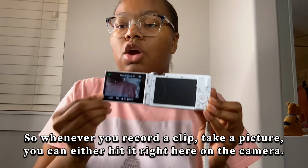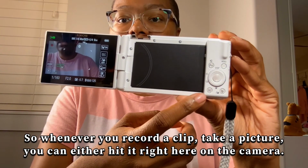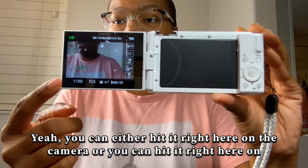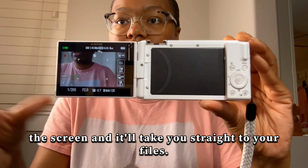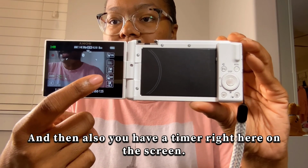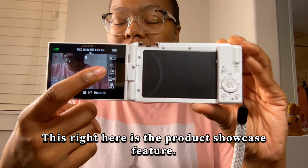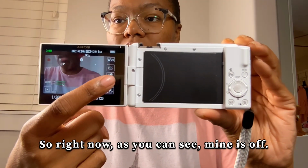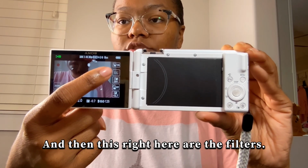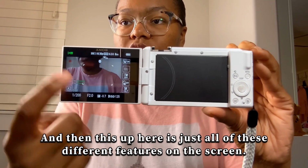Whenever you record a clip or take a picture, you can either hit it right here on the camera, or you can hit it right here on the screen and it'll take you straight to your files. And then also you have a timer right here on the screen. This right here is the product showcase feature. Right now, as you can see, mine is off. And then this right here are the filters. And then this up here, it's just all of these different features on the screen.